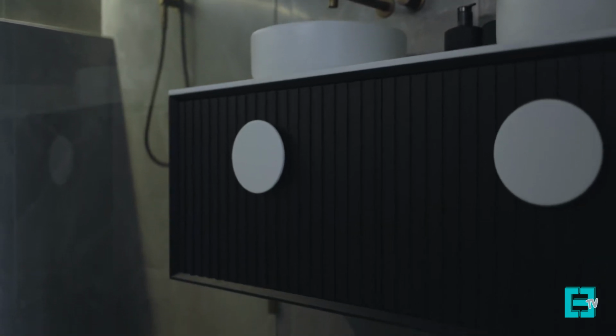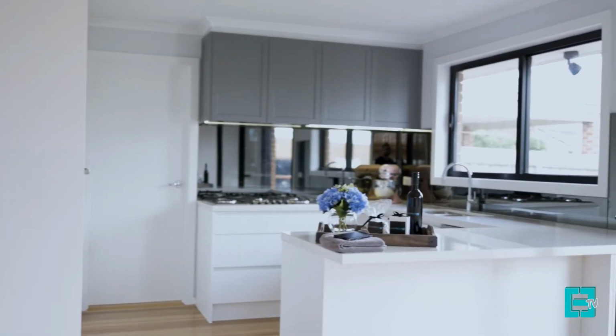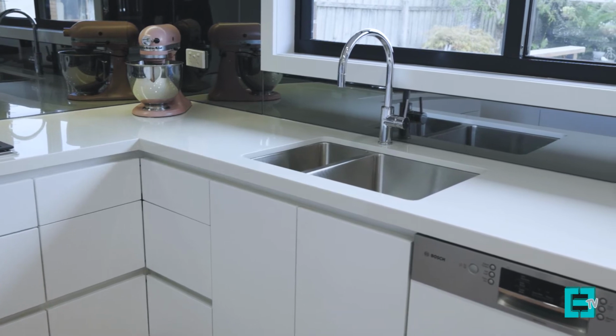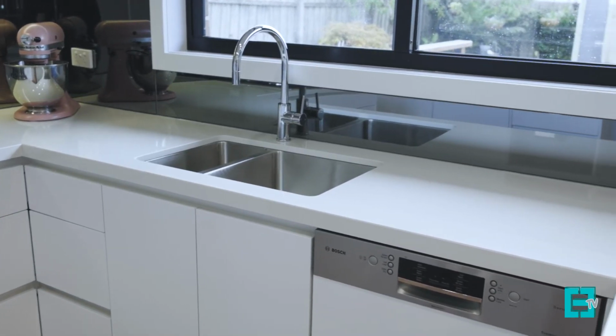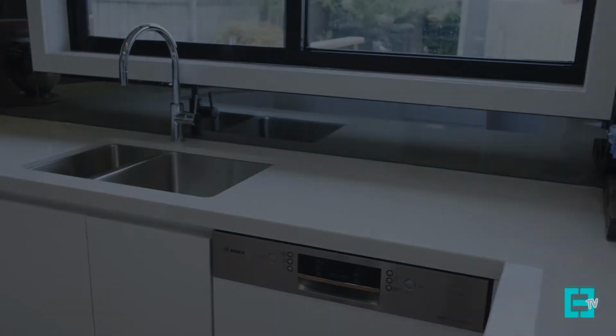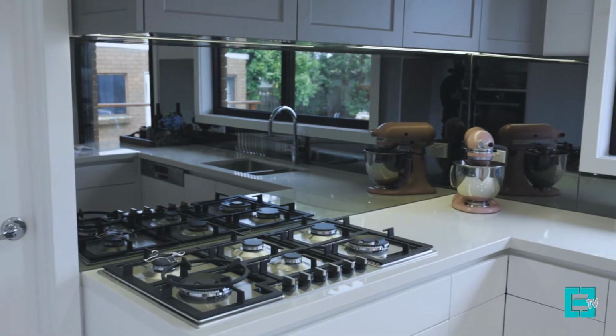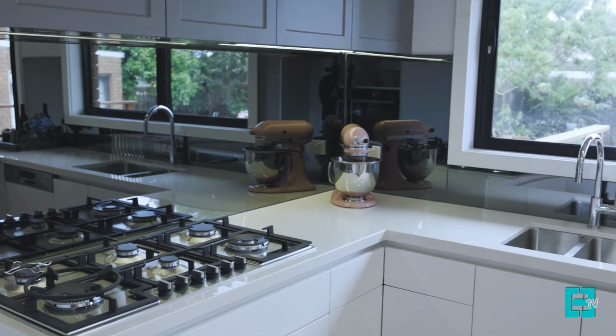So now we've had a sneak peek at our bathrooms, let's go check out the kitchen. The kitchen has been designed by keeping most of the original layout. We've gone with a high-end durable stone top by Decton and kept most of the cabinetry a clean, crisp white. To add some definition, we have used a darker shaker profile for the upper cabinetry.